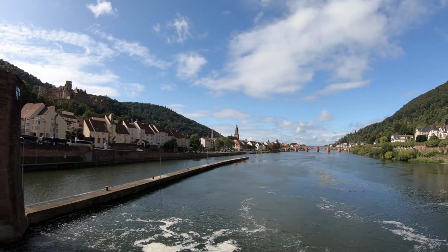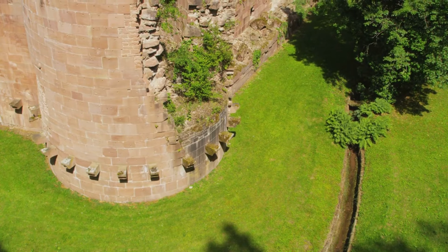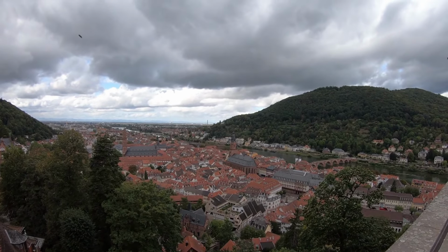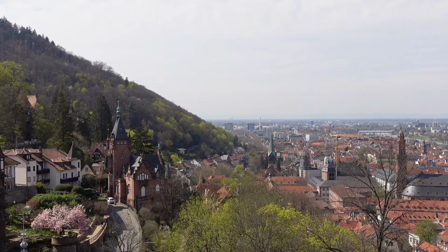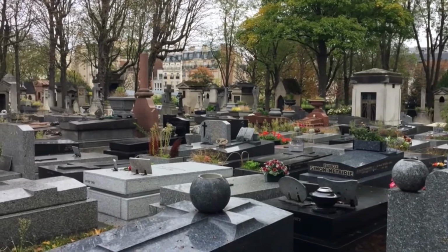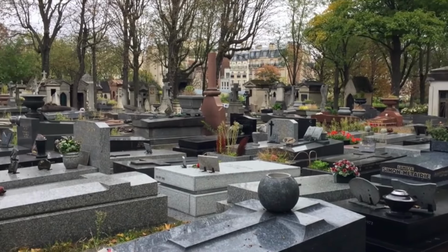The Church of the Holy Spirit, with its distinctive red sandstone facade, stands as a symbol of Heidelberg's religious heritage. Dating back to the 14th century, it's renowned for its stunning interior and the ornate tombs of past Palatinate electors.